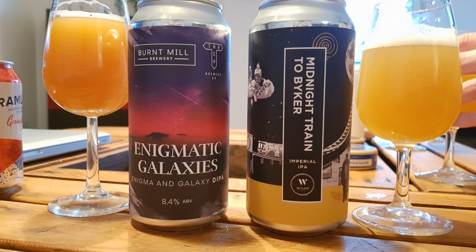All right, so we've been drinking Wylam, Verdant, and Northern Monk, which are basically three of the top New England hazy IPA breweries out of the UK right now. By far. And Wylam is hands down, I think, our favorite UK brewer right now.